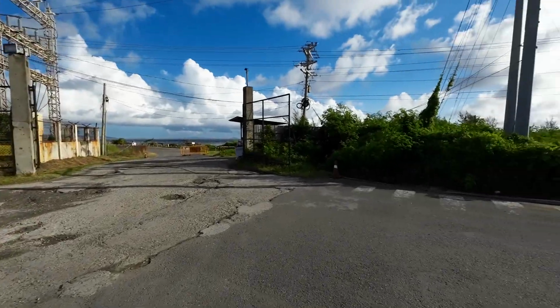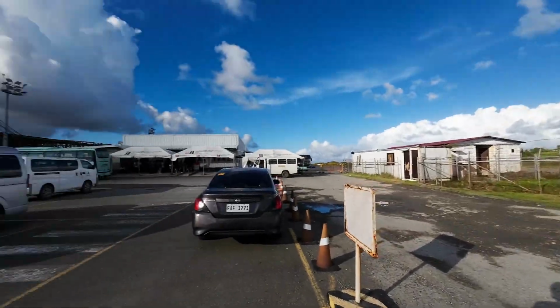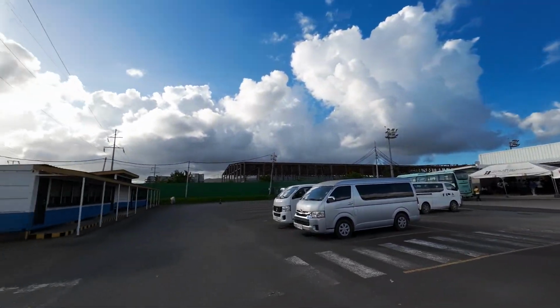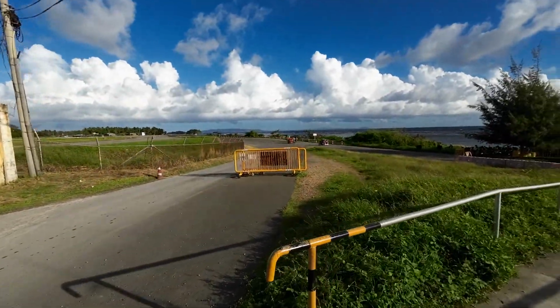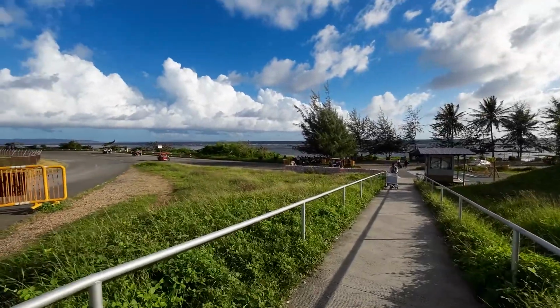What a beautiful day. Wow. Although it's a bit cloudy there, it's still a beautiful day. I am really excited, looking forward to get to Boracay finally. A dream come true.